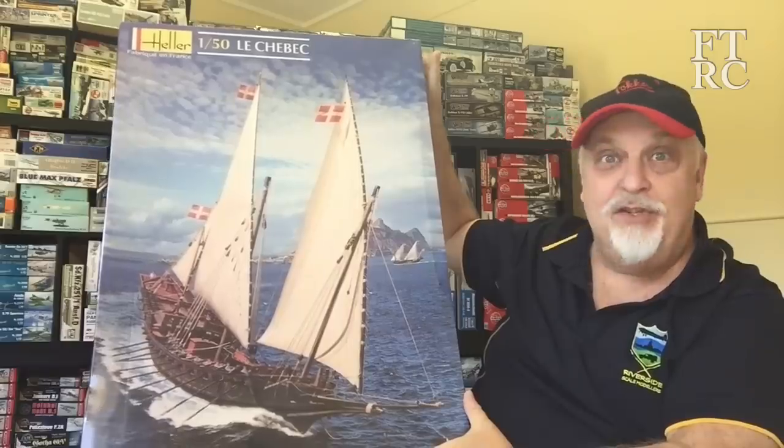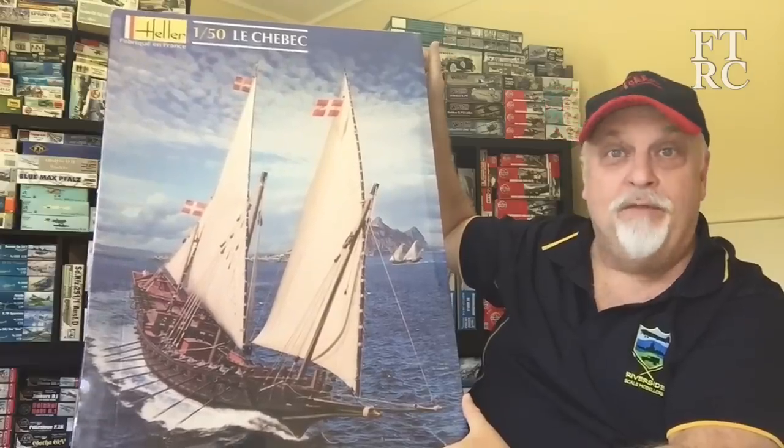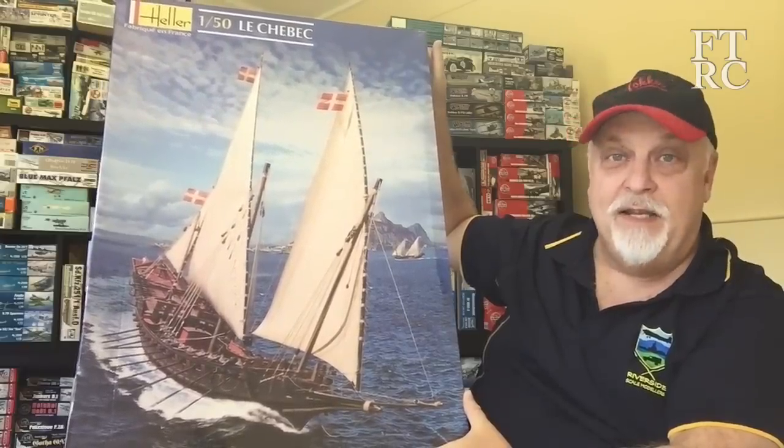It has oars and sails, and it's a fantastic thing. And this kit is ginormous. This is nearly as big as my 1/72nd submarine, which a few of you have covered there on top of my stash. This is enormous, and at the price I paid for it, fantastic.